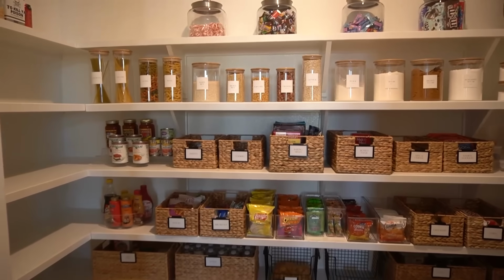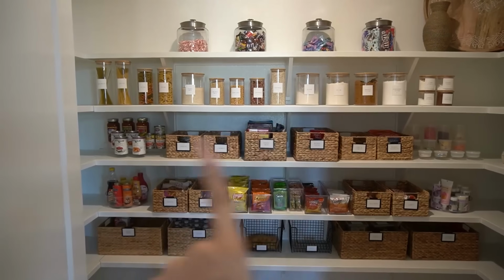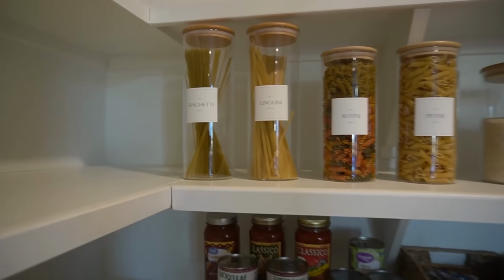All right, final reveal of the pantry. Here's a little overview of the main wall. I think it looks a lot better. It's more cohesive. All the little white labels on everything looks really clean and nice. And I just think it's cleaner, more sophisticated.